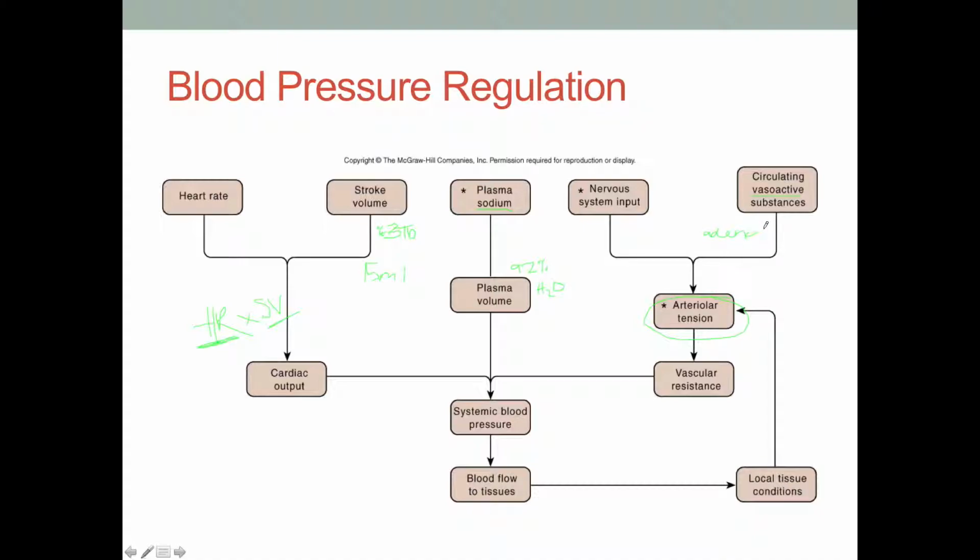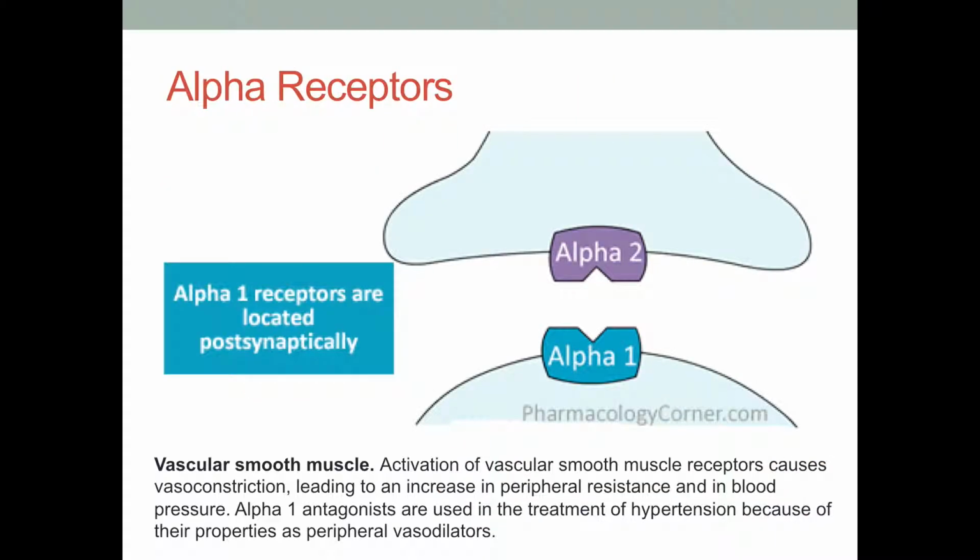Adenosine is a vasodilator that's produced by every tissue to dilate blood vessels and increase blood flow to that organ. Serotonin, histamine. And what we're going to be talking about first is how we can target this nervous system input to help lower blood pressure.